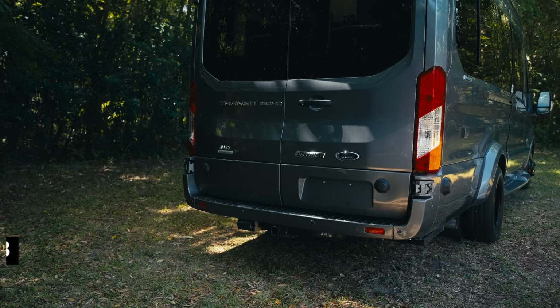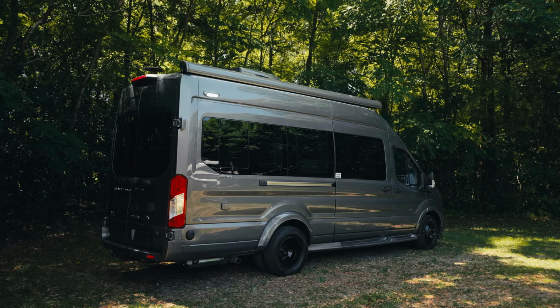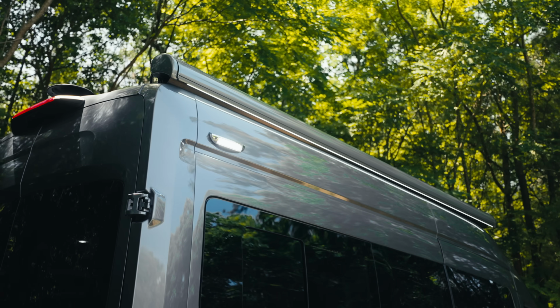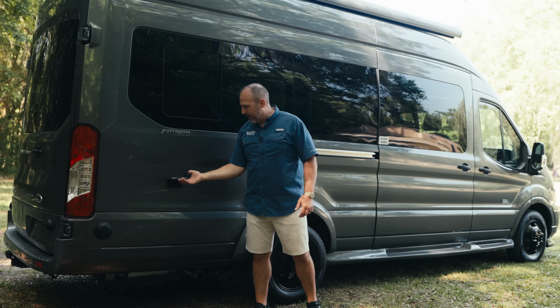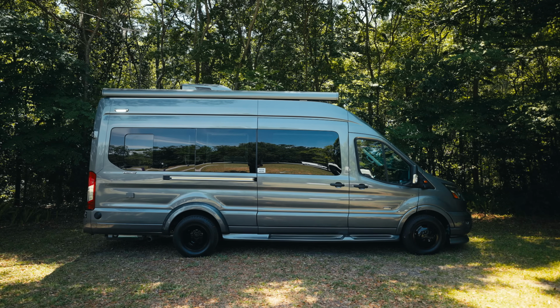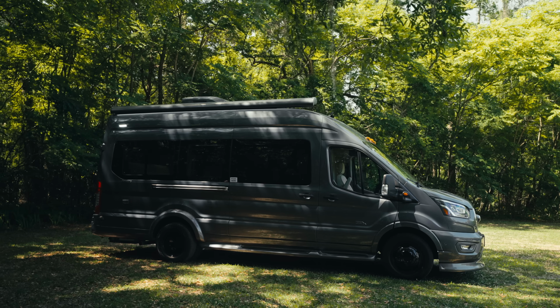And then this is your camping side. So you have your power awning here. You press a button on the inside, awning comes out. There's LED lights on the awning. You have a plug here for 110 power too. And this is kind of where you camp. This is where you hang out and you enjoy God's beautiful creation.